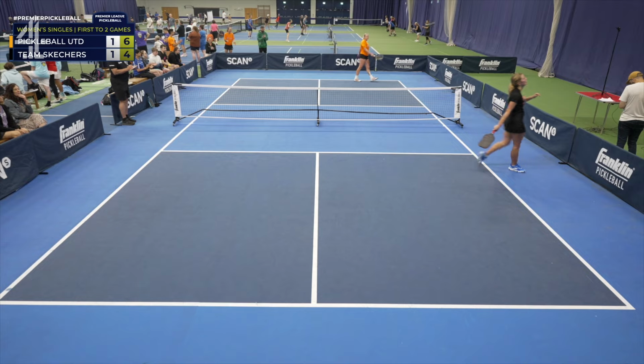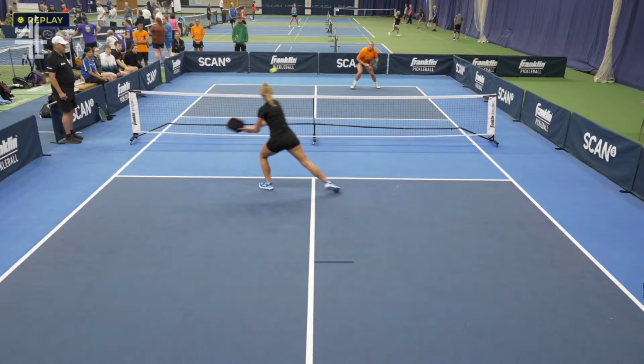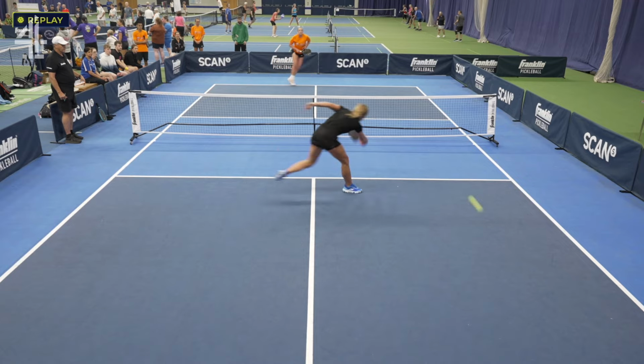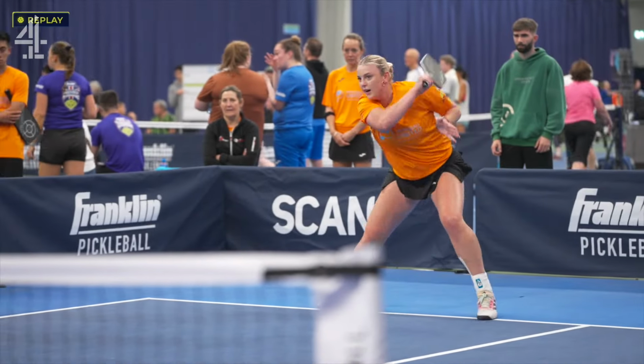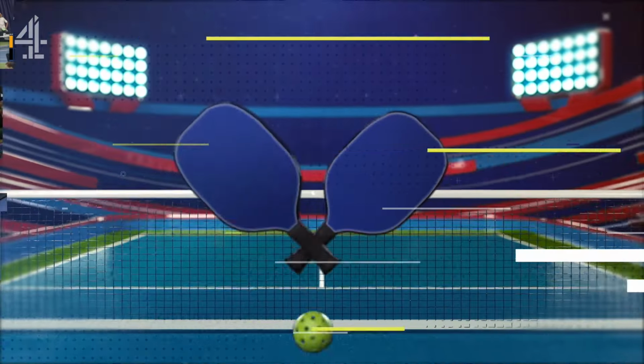Yeah. And obviously, the risk of that is if you can't get one of those finish volleys put away, you're always going to end up at some point leaving the wing exposed for a passing shot. With both these ladies able to hit heavy topspin on this.